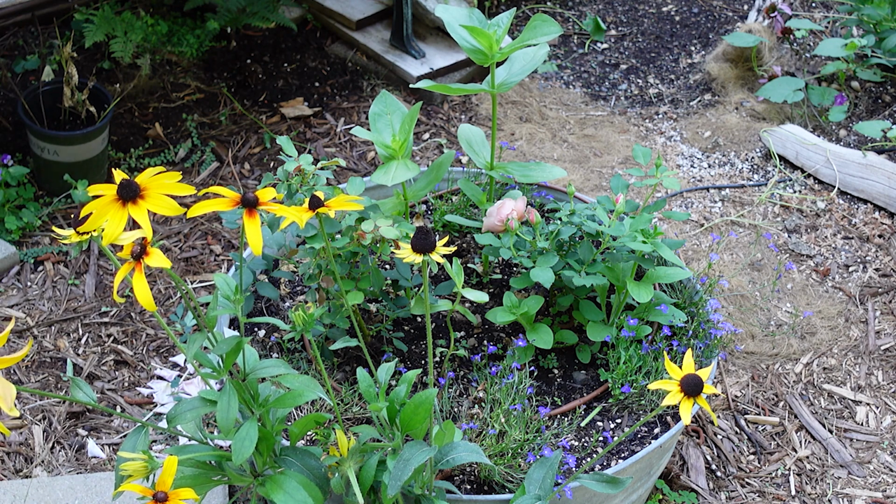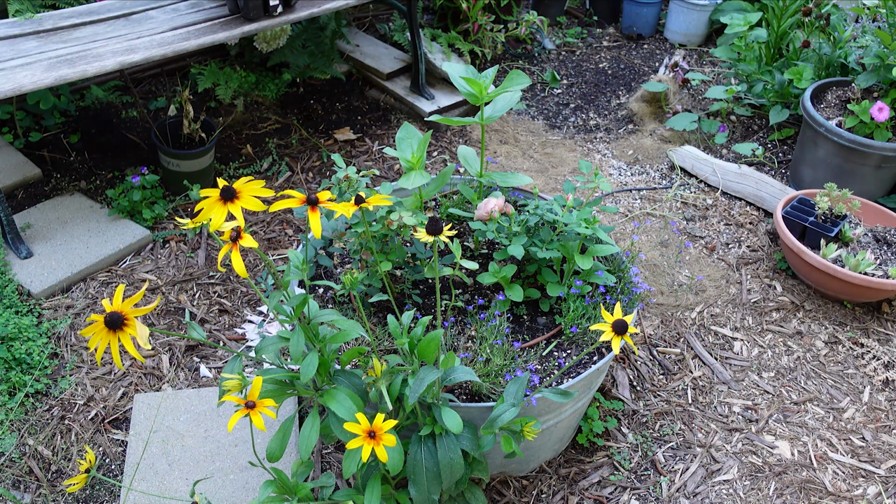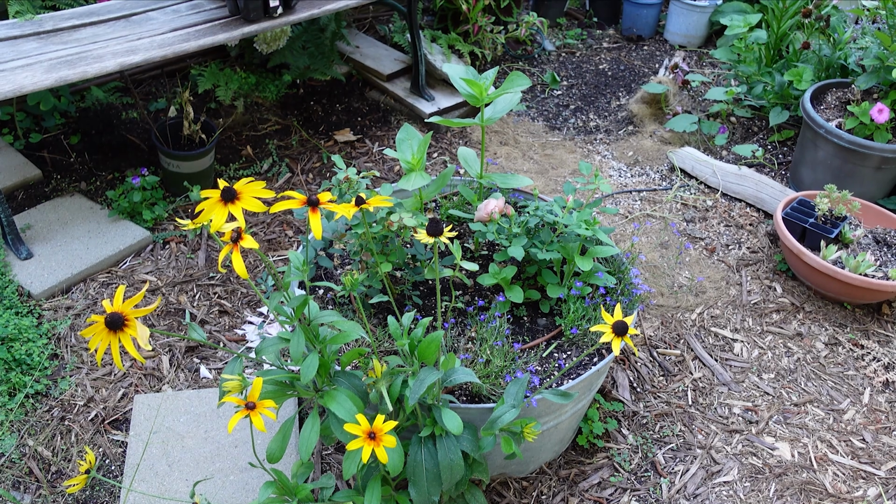Now we're just putting the Coco Loco roses in this container on the short term. I will find a place for them out in the garden, and then they'll have room to grow. This is kind of shallow for roses, but for now they will be fine, and they are doing fine.